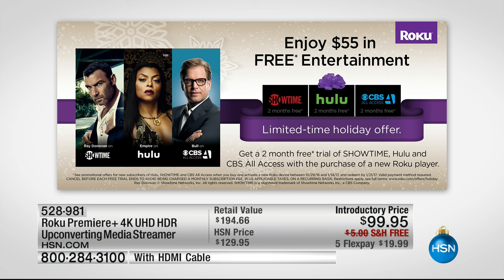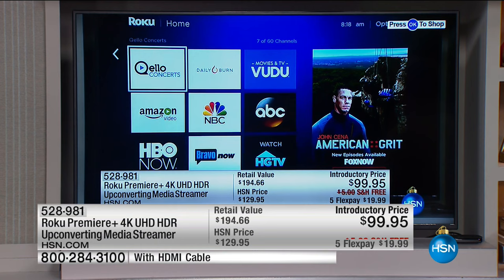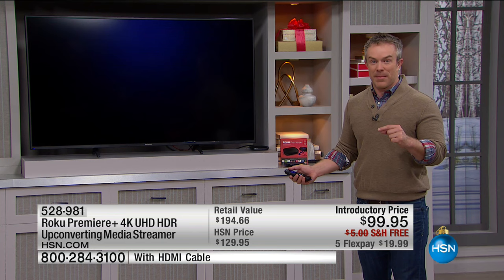So we're giving that on top of a 4K Roku video streamer for under $100. Exactly. And they can do a flex pay of 20. That is unbelievable. And the thing is, you're going to love all the content that you're getting. You're upgrading that TV. I have a smart TV at home. I spent over $1,000 on my smart TV. But it's not as smart as Roku can make it. That's why I got Roku for my mom.